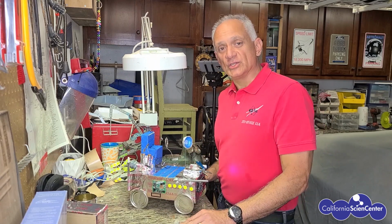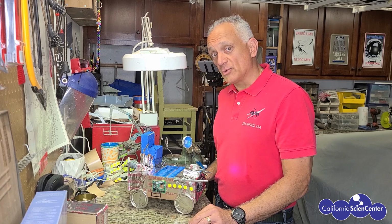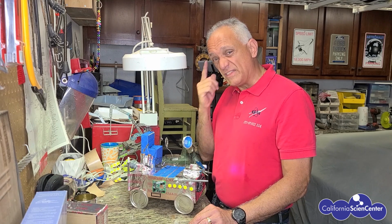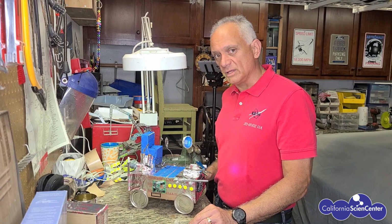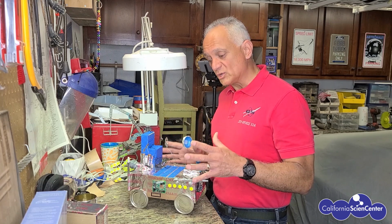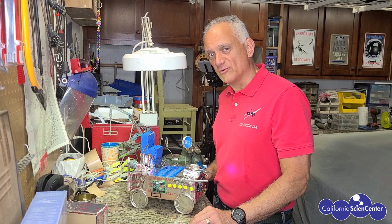So scientists, I encourage you, as you start building your rover, use your imagination. Because remember, this is the very first step in engineering. You have to think it first, and then you can build it. So think it, collect some stuff, do a little prototype, and then start working on trying to figure out how we're going to build your rover.